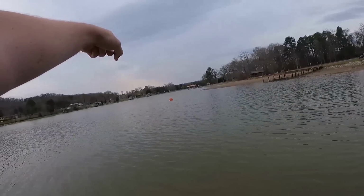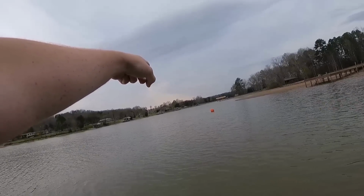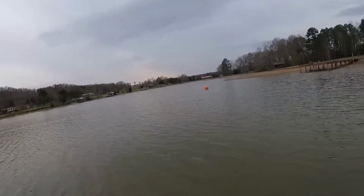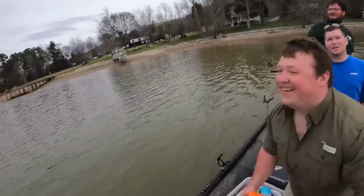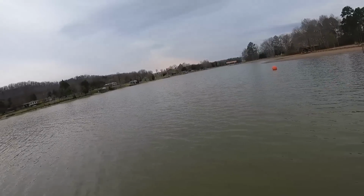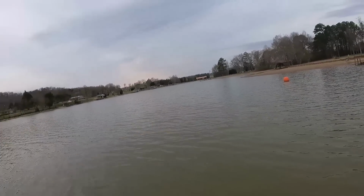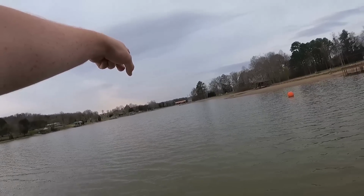Oh, that one's flying. Look at that. Look at that. He knew we were coming. That's a big fish, guys. That's going to be a big one. Let's go get that one. I thought you were getting this first yellow one. Heck no, boy. Take me to that big one. Look at that.